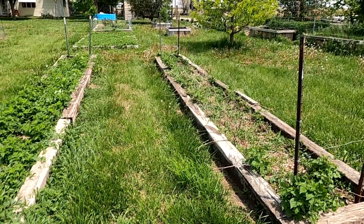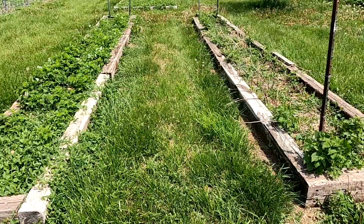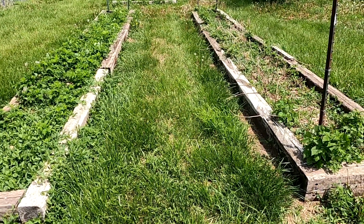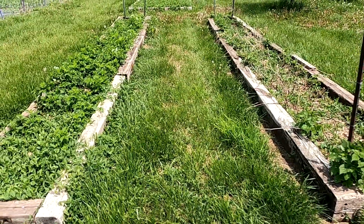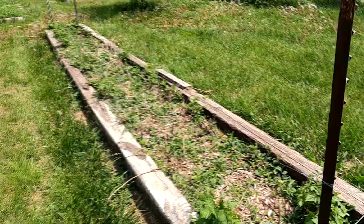However, something is going wrong with these raspberry patches. One of the problems that we have is bindweed, and the bindweed has gotten in there. Last year we were so diligent to try to keep up with it, and it didn't matter. It still claimed a good chunk of our raspberries, and it chokes out the canes on the raspberries.